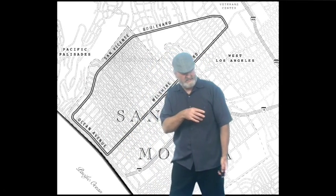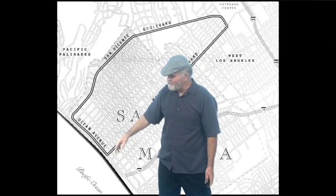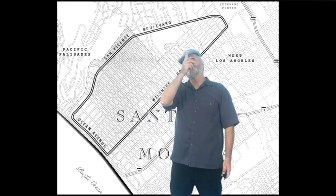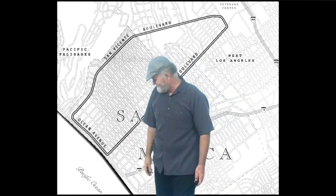The first racing incident, first racing injury, took place at Dead Man's Curve in 1909. Car got out of control, kind of overran the corner, ran into a tree. The guy that was up in the tree fell out, broke his arm. First racing injury happened at Dead Man's Curve in 1909.